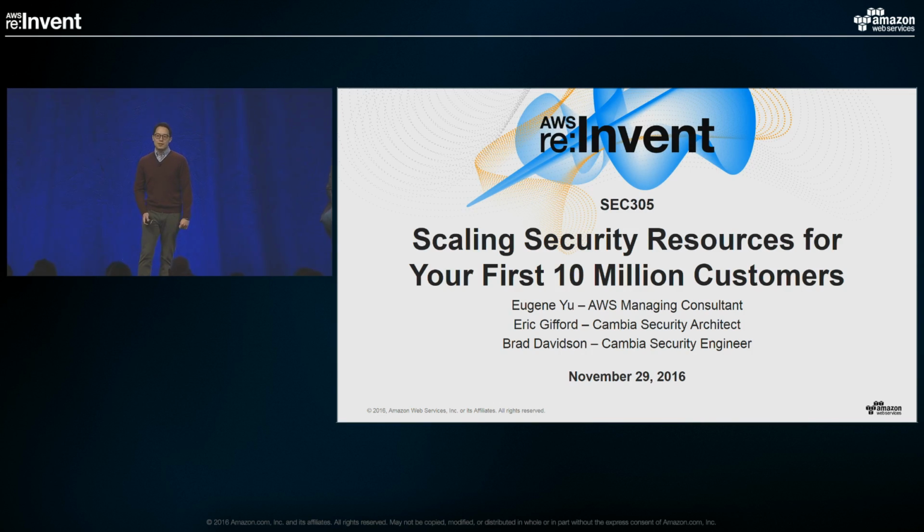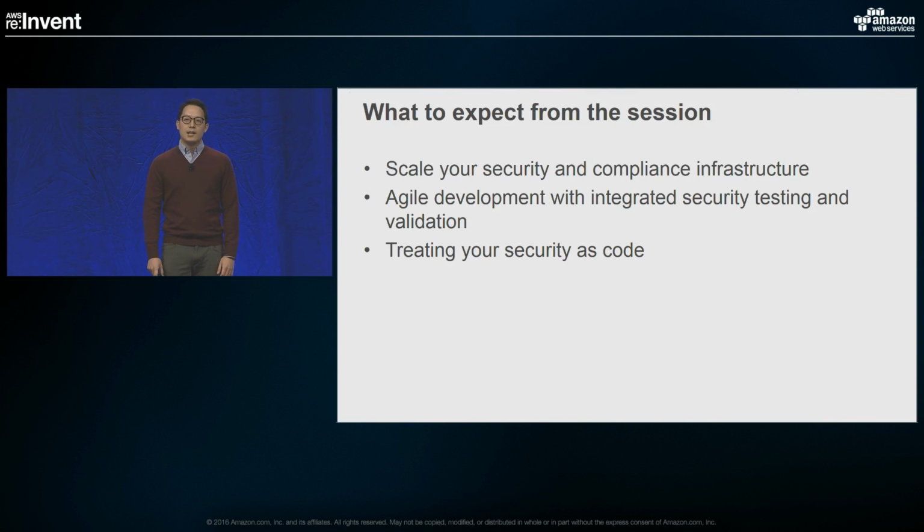I work with customers and security organizations, and oftentimes my customers tell me they don't want security to be a blocker or bottleneck for the organization's innovation. But at the same time, they have a commitment to protect customer data, and they have to comply with regulatory frameworks. In this session, today I'm going to talk about how to scale your security and compliance infrastructure, and how agile development with integrated testing and validation leads to a secure environment, and why you need to treat your security infrastructure as code.